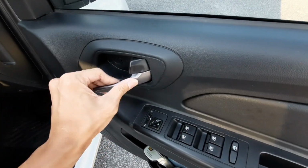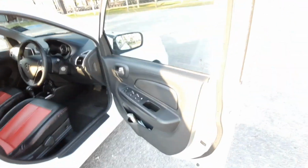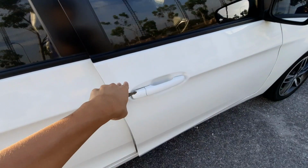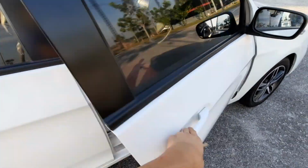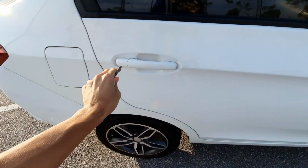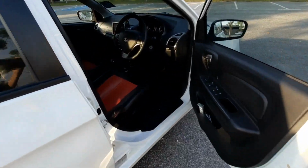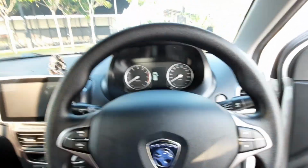The door handle is finished in silver material. And I need to show you the door closing sound. In my opinion, it's pretty solid compared to the Perodua Bezza, because it has some weight for the Proton Saga. So even for the back door, it's pretty solid when you open and close. So this is the good side of the Proton Saga. So now let's get inside the car and let's start.